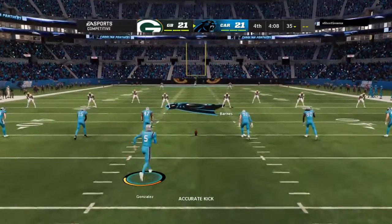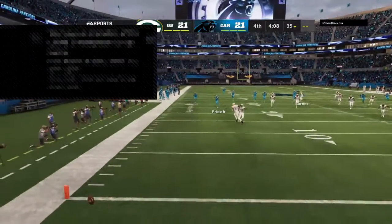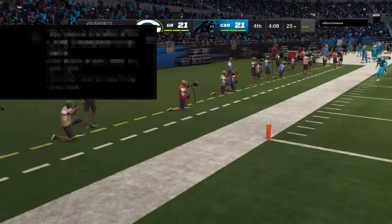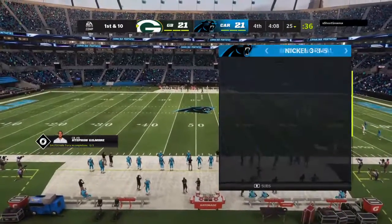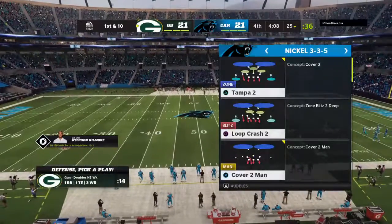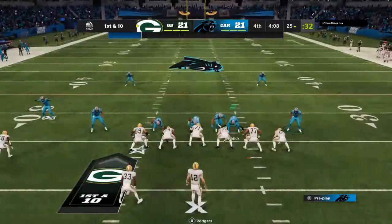A couple of teams locked into a good one. And that one bounces out of the back of the end zone, so we'll start the drive at the 25 on the touchback. The Packer offense ready to get their next drive underway.